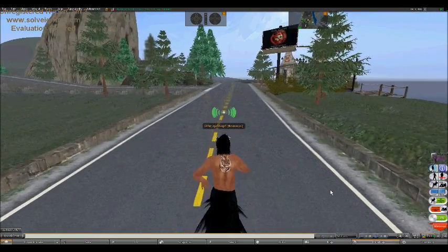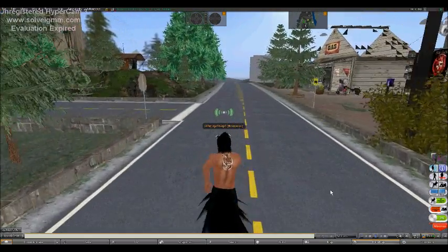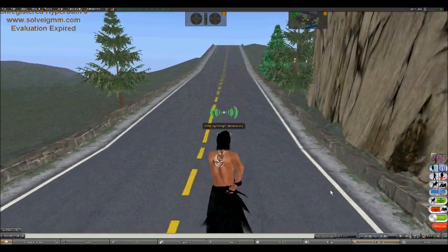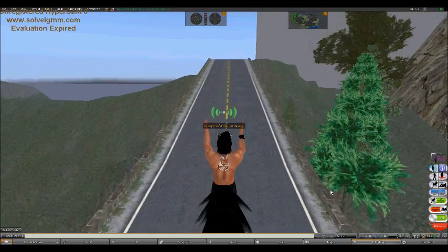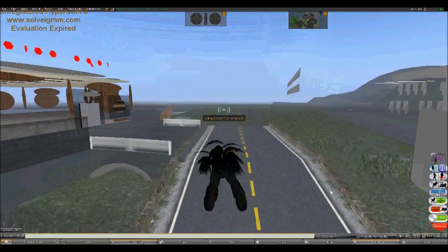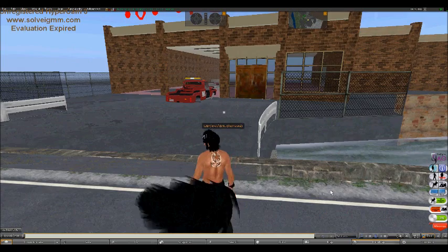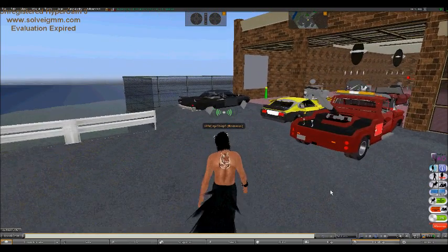Okay, so we're gonna head up this hill, and hopefully it's still there. There's another car place that actually sells vehicles. They sell cars from the place we were just at, Tony's. They buy them and resell them. I'm gonna just fly here if I can. Yep, there we go. So we got this place over here that has cars. They're coming in now.